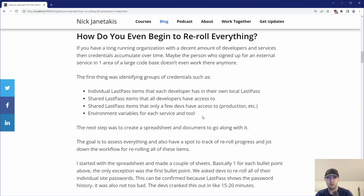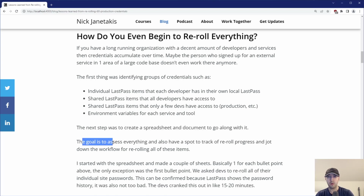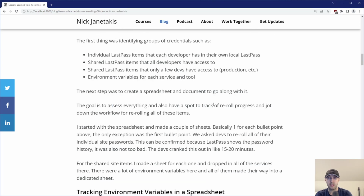So yes, my goal here was, how do I take this mess and do something with it, create an actionable plan and execute all these rerolls to my best ability? And for me, the next step was to create a spreadsheet and document to go along with it. So the goal here is to assess everything and also have a spot to track the progress of things being rerolled, and also just jot down the workflow for rerolling all of these items. That workflow would be in the document, and then for keeping progress of things, that's going to be in the spreadsheet, and we'll go over some details on that really soon here.